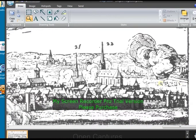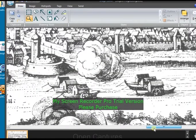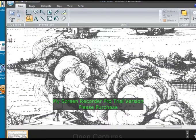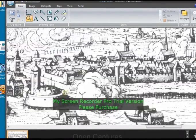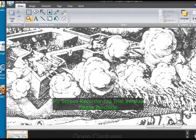Here we see what appears to be more men. By the look of this puff of smoke that the artist does, these would appear to be musket fire, and there appears to be something happening back there that we really can't determine. And again, here are these boats, and there appear to be many of them, and it looks as if they're being fired upon, but obviously not. There must have been something off. Or maybe this cannon is apparently trying to assist this fort. Can't really say for certain.